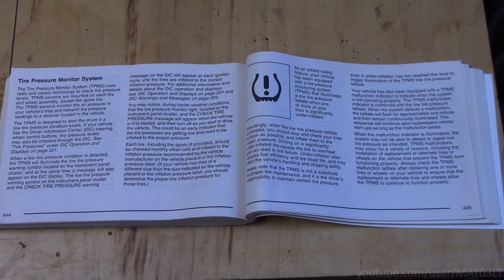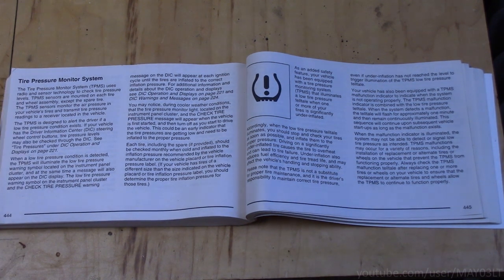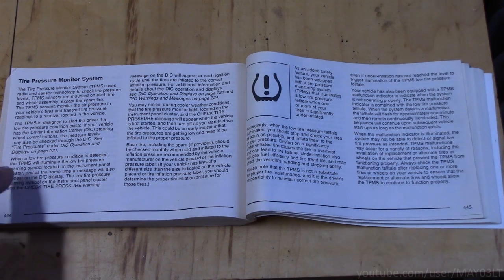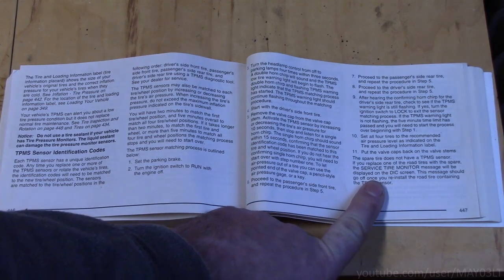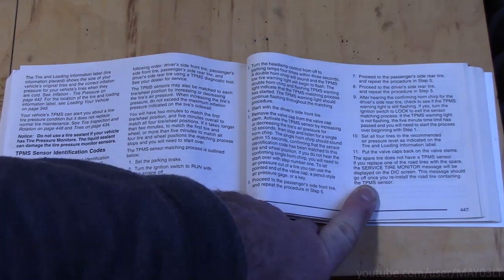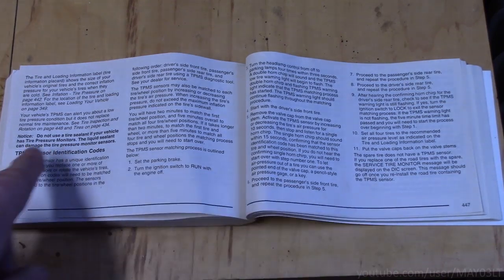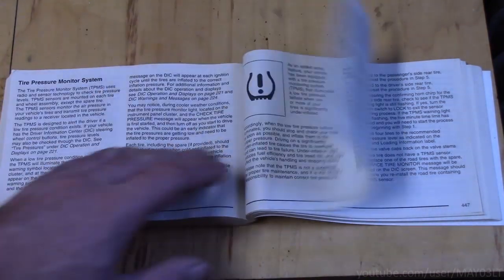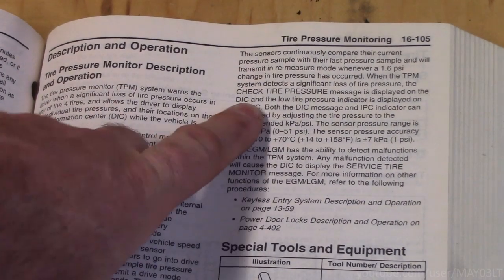So you might pull out the owner's manual, skim through it, page 444, gives a description of how the tire pressure monitoring system works. They don't make any mention of service tire monitor, except for one little footnote here on 447, which says if you put the spare on, you may get the service tire monitor message. Other than that, makes no mention of it. Way to go.